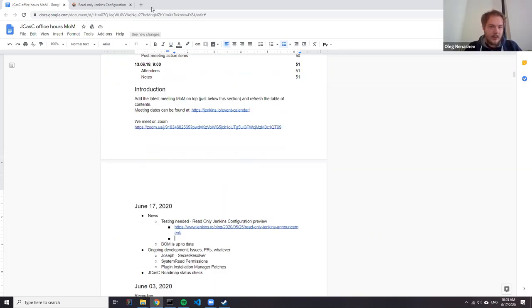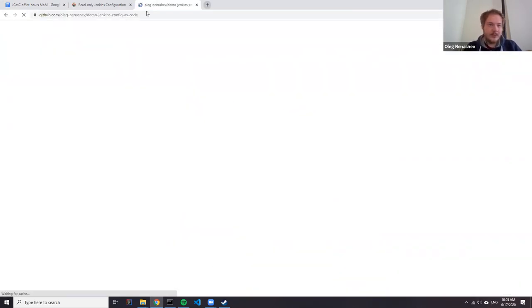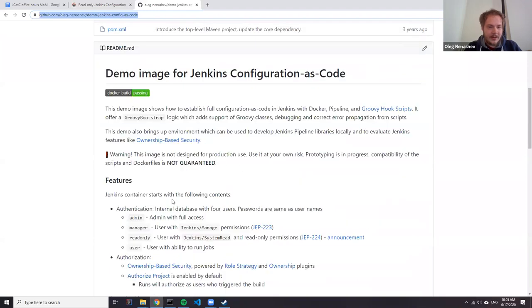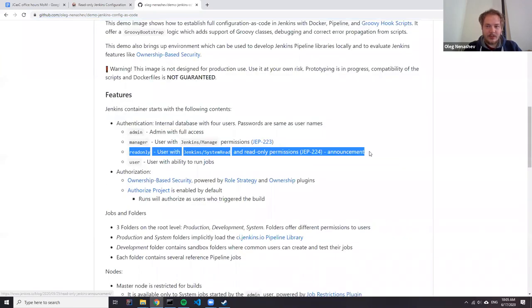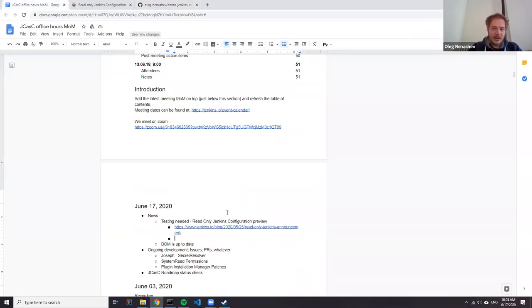Yeah, so one thing regarding that, I finished the demo Jenkins configuration as code. Well, it kind of works, and now it has recent plugins. And yeah, it supports a read-only mode, which can be used for testing of this configuration, though I still need to migrate the demo to JCASC, because now the demo is largely configured by Groovy scripts. But if anyone wants to test read-only permissions, it should be basically the same.